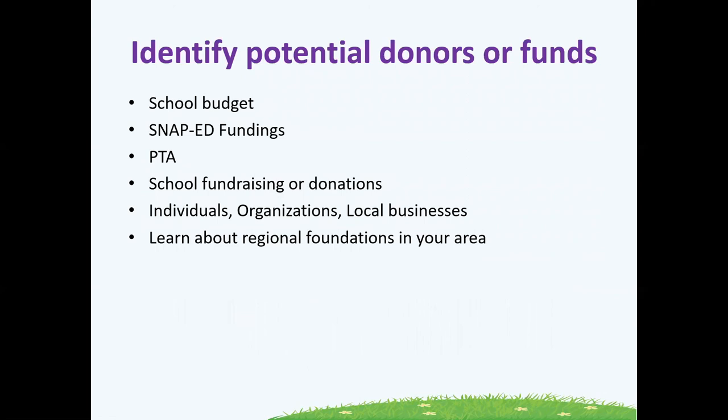How these are funded, we have a lot of our schools that fund it through their school budget. The teachers may get training by extension to lead and do the program and get curricula as part of that training, and they're ready to go. We have a number of our nutrition services that help support it because of the tie to nutrition.